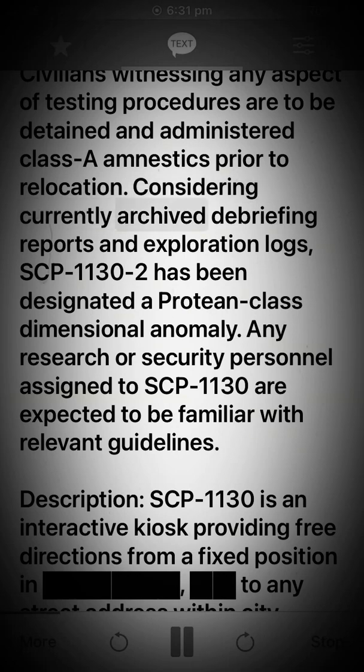Considering currently archived debriefing reports and exploration logs, SCP-1130-2 has been designated a Protean Class Dimensional Anomaly. Any research or security personnel assigned to SCP-1130 are expected to be familiar with relevant guidelines.